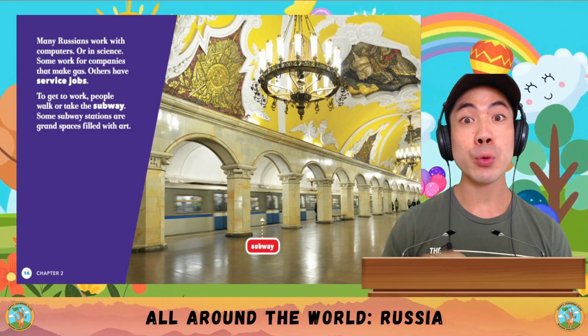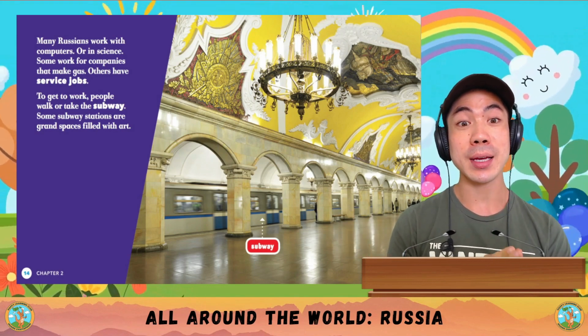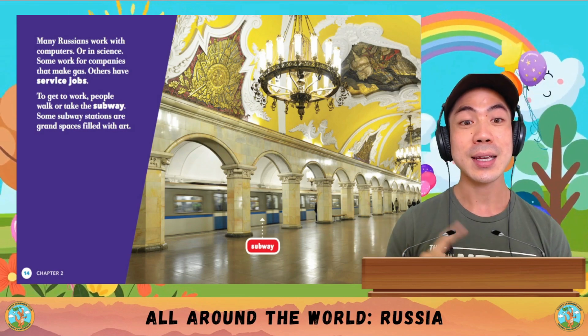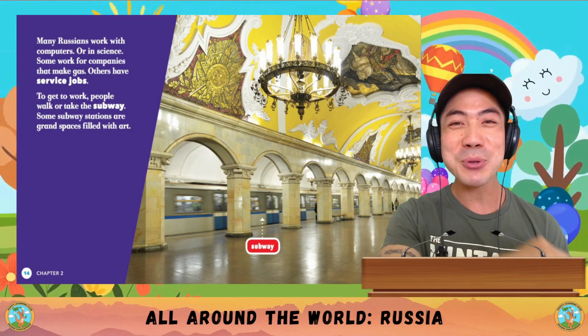Many Russians work with computers or in science. Some work in companies that make gas. Others have service jobs. To get to work, people walk or take the subway, like this. Some subway stations are grand spaces filled with art, like a museum.